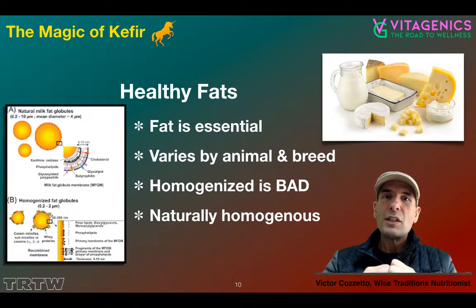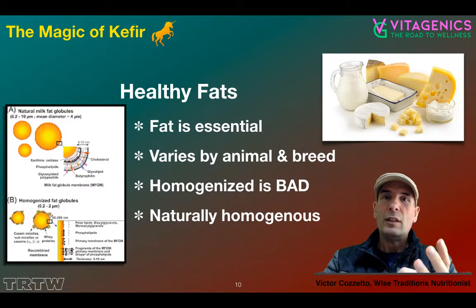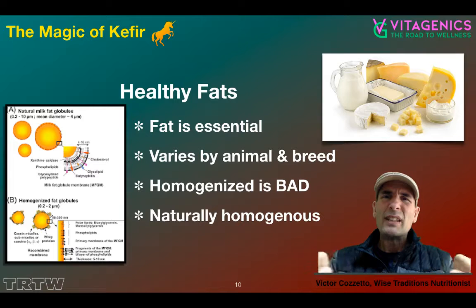So homogenization, or homogeneous, is when the fat is evenly distributed throughout the milk and stays there. And it will stay there if it's small enough. And so when we look at cow's milk, the fat globules tend to be very large, and so we get the cream top, right? It separates from the milk. And homogenization ruptures and breaks down the fat globules so that they will stay evenly distributed in the milk. But this is really bad because we are damaging the fat itself and damaging all the other things that are connected to it.